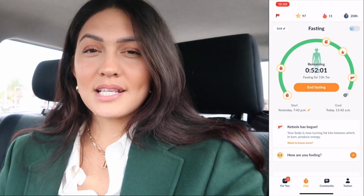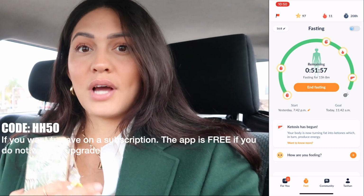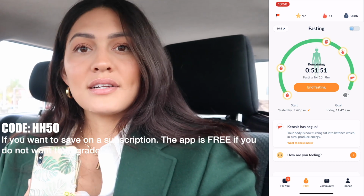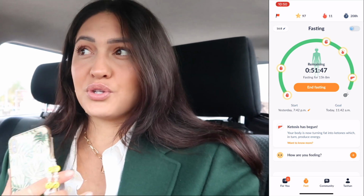So what this does is it gives your body a chance to rest and truly be able to digest your food, because when you're eating throughout the entire day and then throughout the entire night, snacking, your body doesn't get to necessarily rest and process what you're consuming completely.